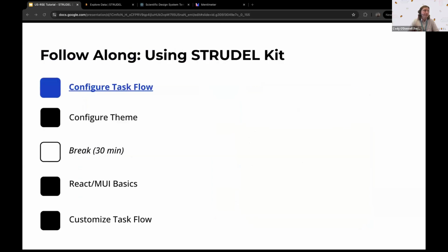So next, today the practical part is broken out into four main parts. The first is we're going to do a configure task flow step, which is going to take about 30 minutes. We'll see how it goes. And then we'll go into configuring the theme of our web application. Then we're going to take a 30-minute break around 11:30.